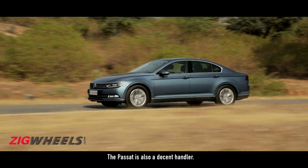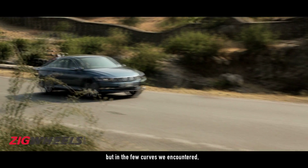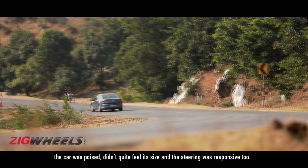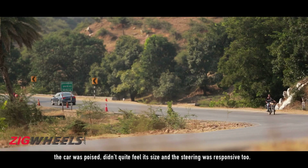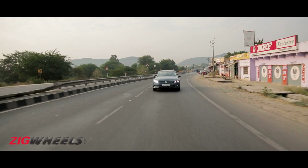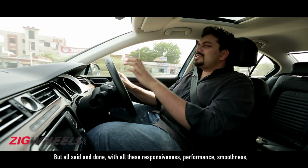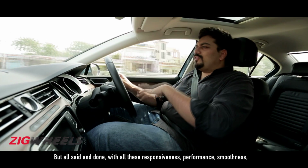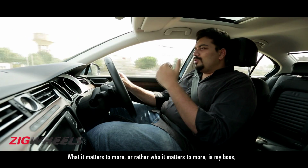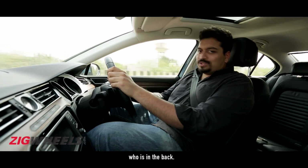The Passat is also a decent handler. We didn't really get any corners on our drive from Udaipur to Jaipur, but in the few curves we encountered, the car was poised, didn't quite feel its size, and the steering was responsive too. But all said and done, with all this responsiveness, performance, smoothness, it's not something that's too relevant for me, the driver. What it matters to more, or rather who it matters to more, is my boss, who's in the back.